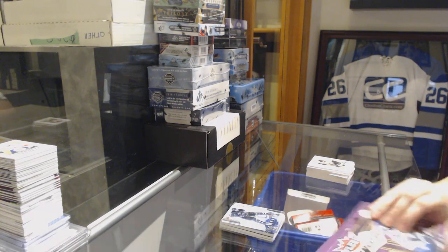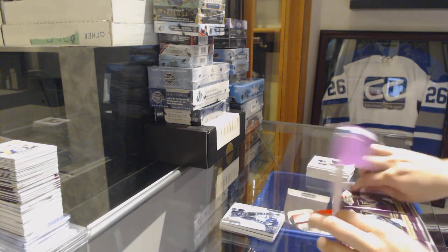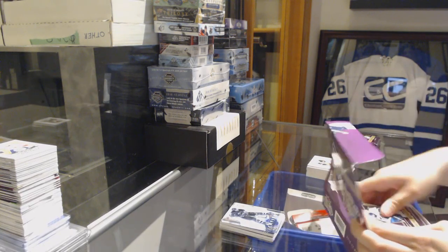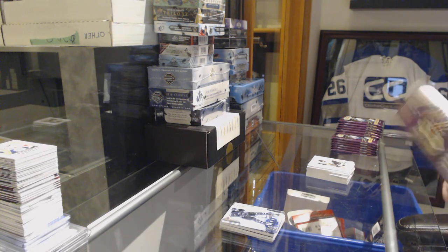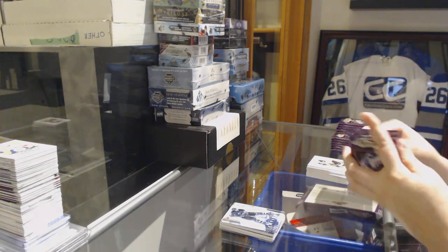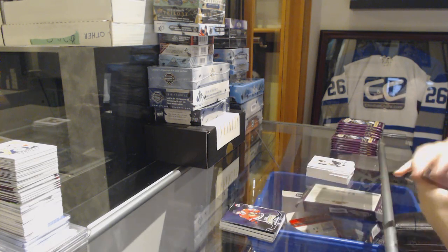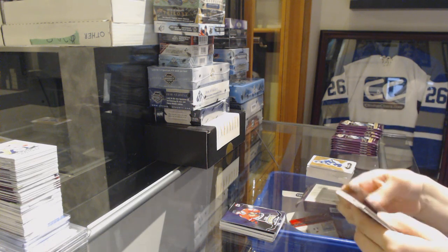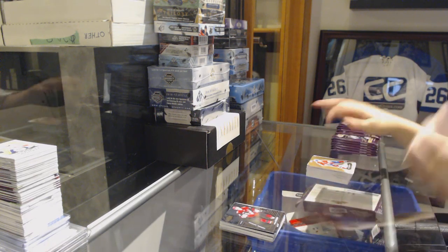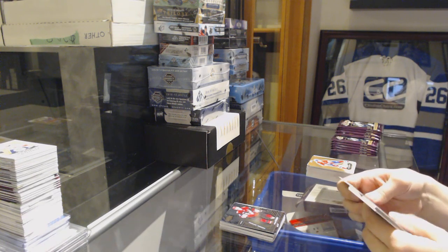Fleer Showcase. We've got a Scoring Kings for the Blackhawks, Artemi Panarin. Yeah, I hit two of them. Metal Universe, Dylan Strome for the Coyotes. I hit Ryan Donato, I know that.